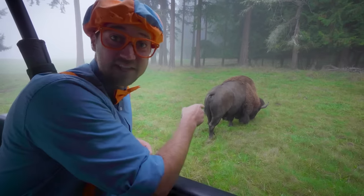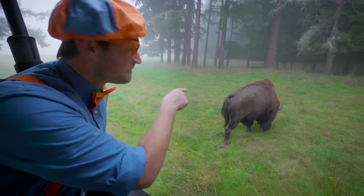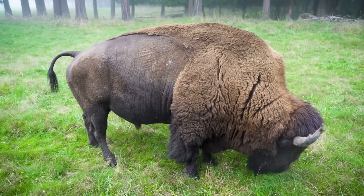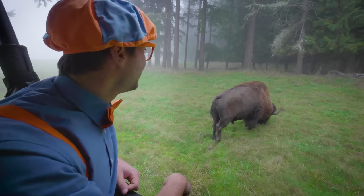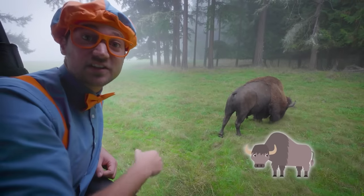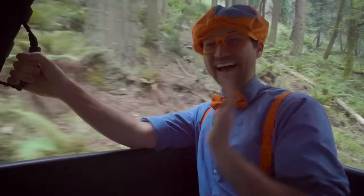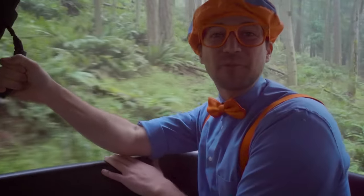Check it out! This is a bison. Whoa! And do you see how it has some fur on the side? Yeah, some really short fur and some long fur. And that long fur is called a cape. Yeah, that means this bison is a boy. Whoa! This bison is so big, it weighs the size of a small car. Whoa, this is so much fun at the Northwest Trek.